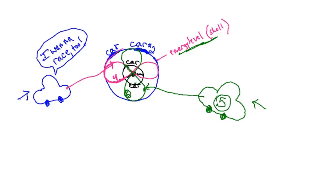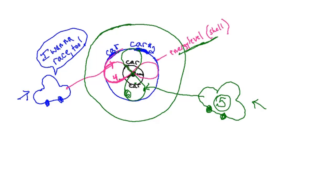And if you get a 7th car coming in, then you're either going to have to build a new racetrack within this energy level, or the car can go on a much bigger energy level, a new shell number 3, that's even further away from the center. And the first racetrack that they build far away from the center is this round one.